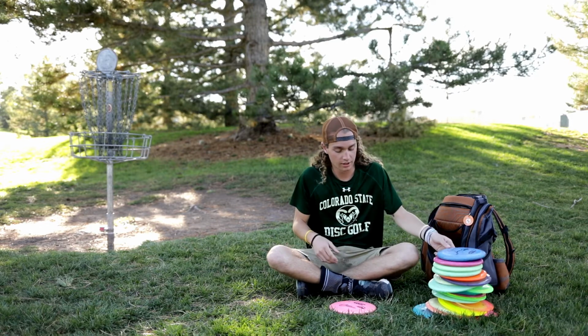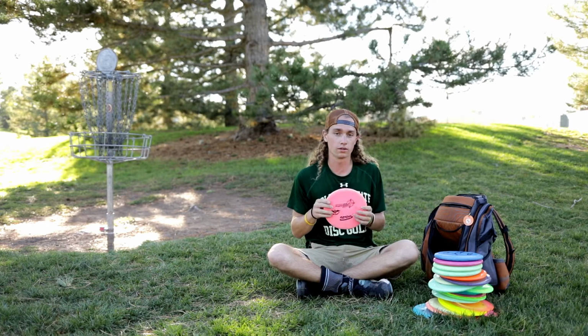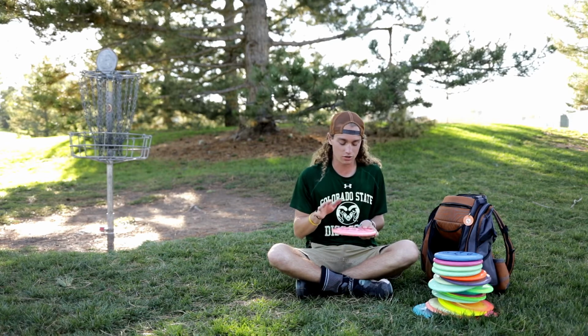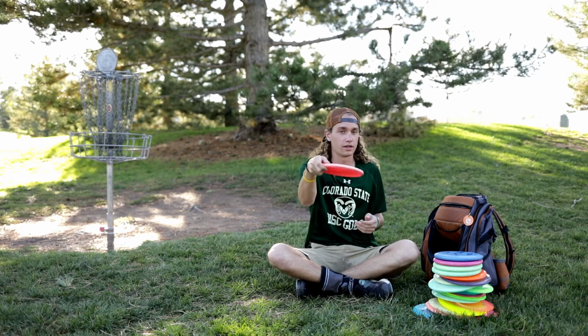And then another kind of in-between disc, I have a Star Colt. Again, shout out to Joel Freeman. This is almost a mid-range. It goes probably up to about 330 feet. It's going to go really straight, maybe a touch of turn, and then a touch of fade at the very end.